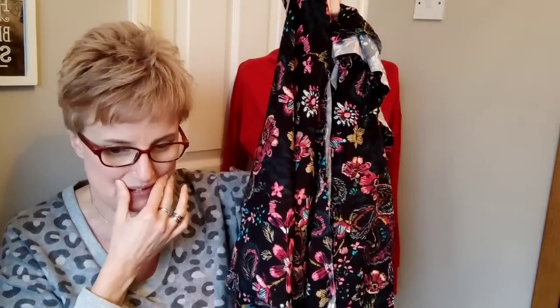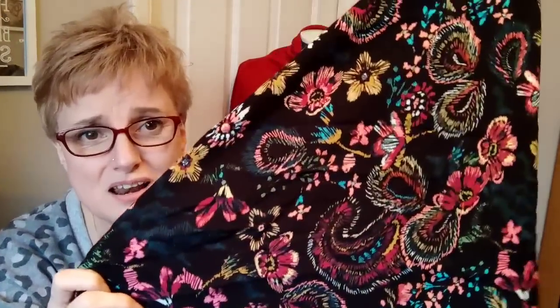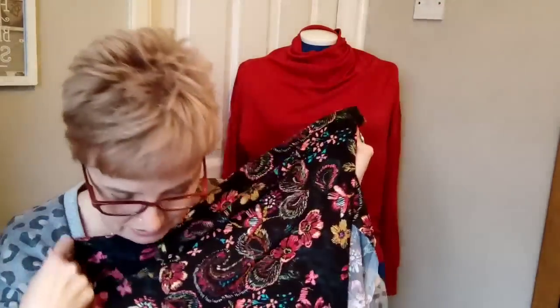It's a shame I don't like big sleeves. I mean, these are fairly big sleeves, but they do taper in quite nicely to the cuffs. But I think it's because I've got big chesticles. Big chest, big sleeves just doesn't work. So, oh, I just love this fabric. Such lovely, lovely colours. Cannot wait to get started with that.